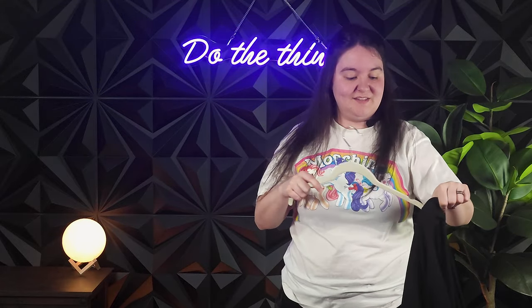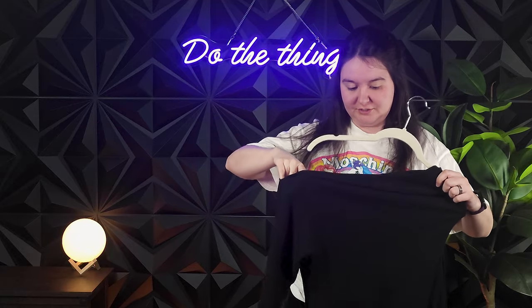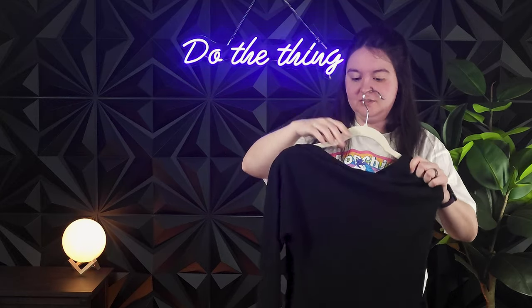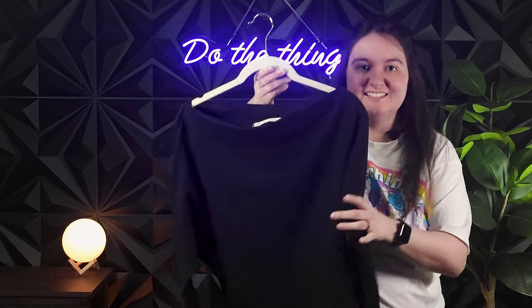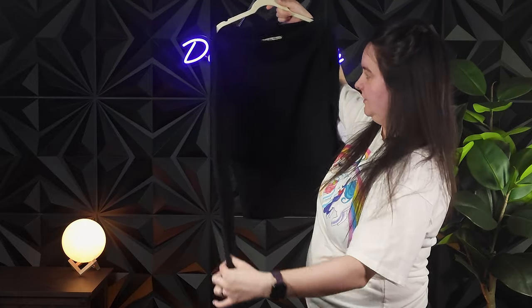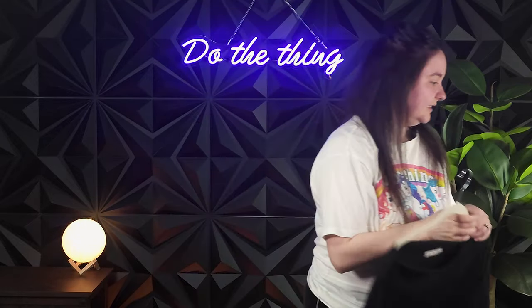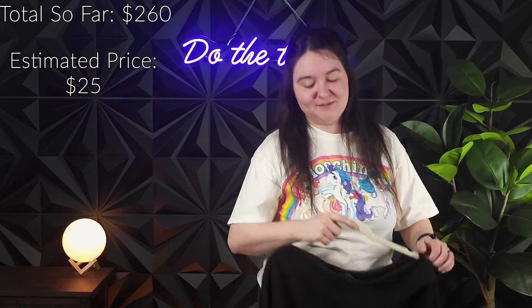Here we have a We The Free waffle knit off the shoulder shirt in a size small. It's kind of hard to see off the shoulder when you hang it on a hanger, but you can see it. Super cute, super drop shoulder, slouchy sleeves. Love it, love it. Ooh, what can I get for this? I don't know. I'm going to go with 25 again. It'll be easier to count the totals for one thing.